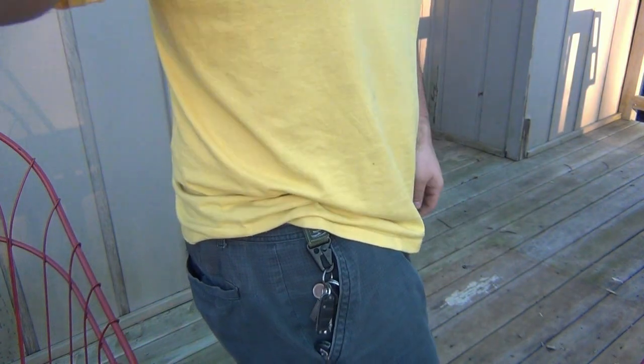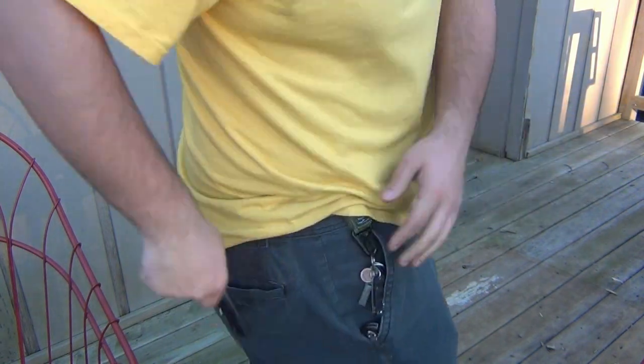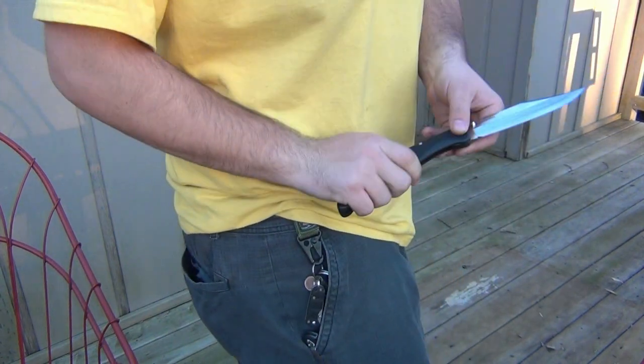I just want to show you when you push down, that's what happens. You're throwing the blade down, and a quick little up finishes it. But again, from the draw, it looks like this. And it's really, really simple to do.